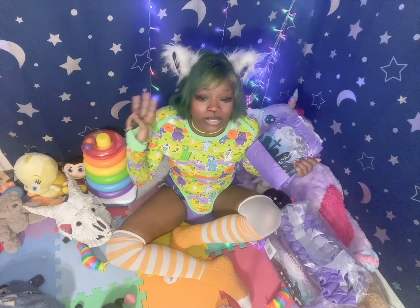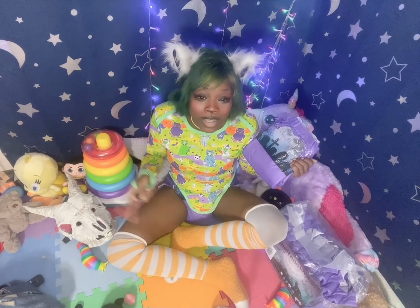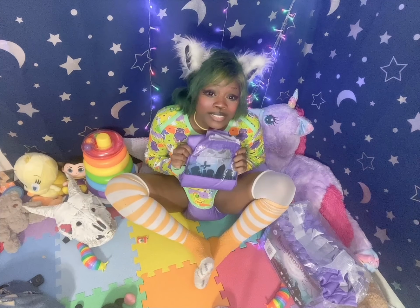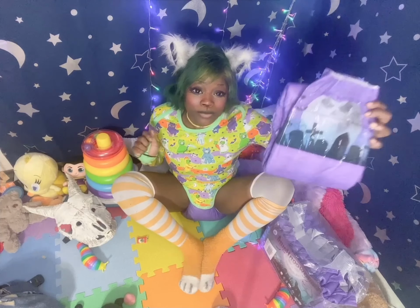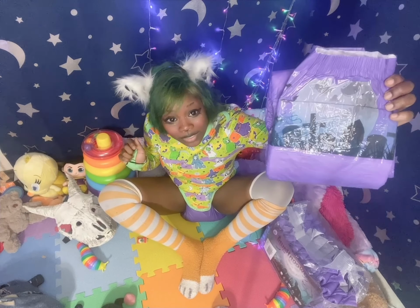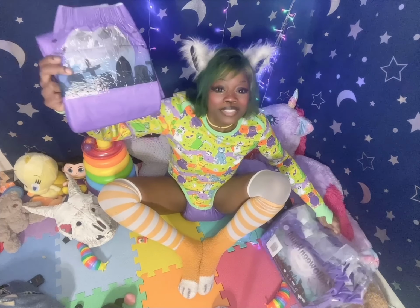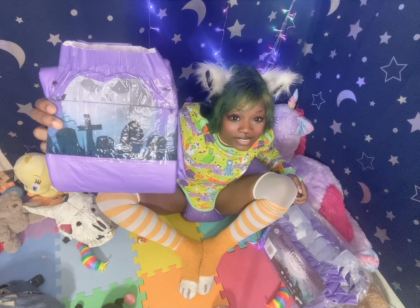I'll show you, hit me up on Instagram, I'll show you the ones that I have and maybe we can work out a trade. But I really need some more Halloween themed diapers, and that's one of the main reasons I was so excited to receive these from my diaper fairy in the mail. So flipping excited. Do you not just love that?